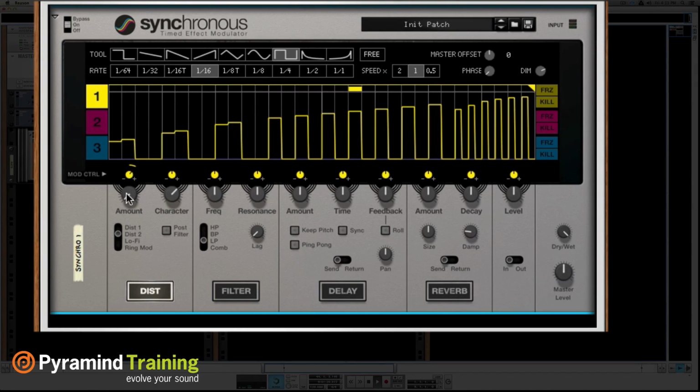Now when I turn this back down to neutral, or 12 o'clock, which has no value, no modulation. Neutral, negative value there is not going to do anything because my amount control is all the way down. Now my amount control is all the way down because I want to induce positive values from nothing. So you don't have to do it like that. That's just how I'm doing it. I'm on distortion 2. The character has not been engaged yet, so let's give it a little bit of character.